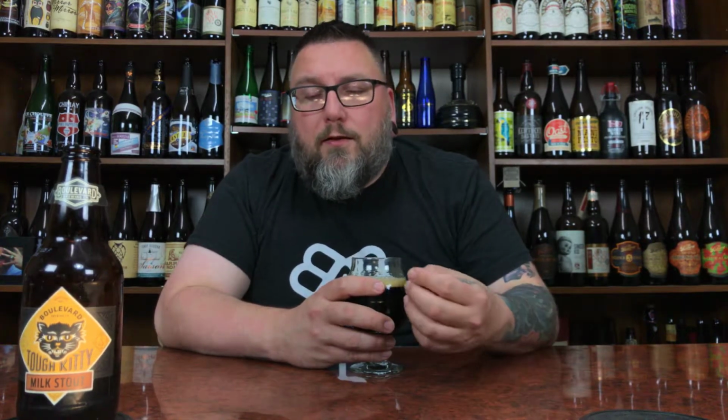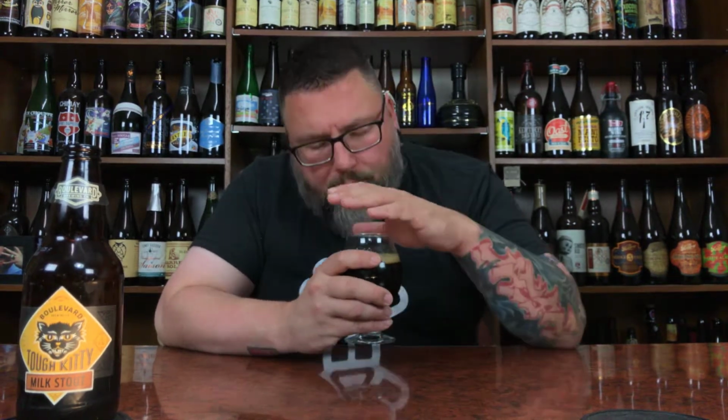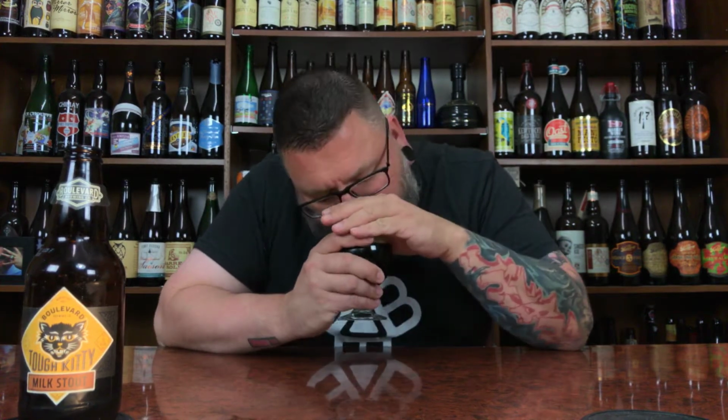Soft, subtle roasted malts. Nothing too crazy. There is a little bit of creamy milkiness, like you put a dash of creamer in a very cold pressed kind of coffee thing going on there. Soft roasted malts, not even semi-sweet chocolate, just very slightly sweetened, straight up baker's chocolate.